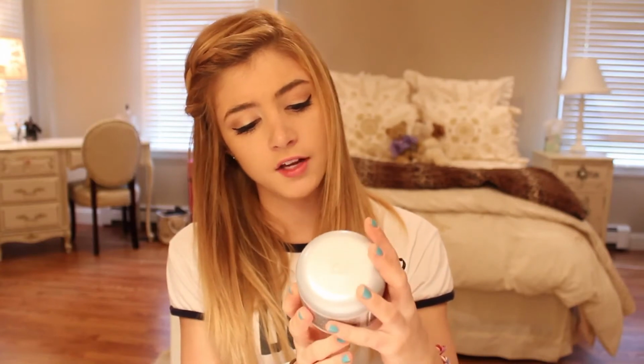I use this one, the DN24 Hydra Cream Intensive Moisturizer. Day-night moisturizer restores skin glow, and this one is for normal to dry skin. I really like the way it smells. It smells very clean. It's just a really great moisturizer. It's very light, so it doesn't make my skin feel greasy or oily, it's not very thick or anything, and it absorbs right into your skin. So I think this is a great moisturizer to use.